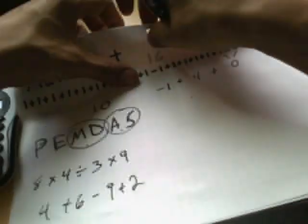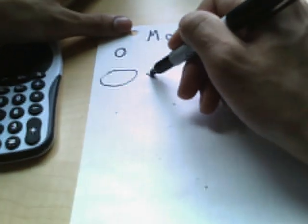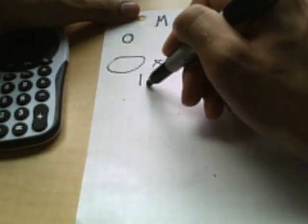That being said, I have written down the more common answers that have come out. 0, I explained, you do not take the entire equation and multiply it by 0. You take the 1 times 0. That cancels out the 1. And you're left with the remainder of the equation.